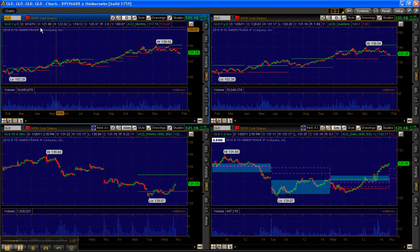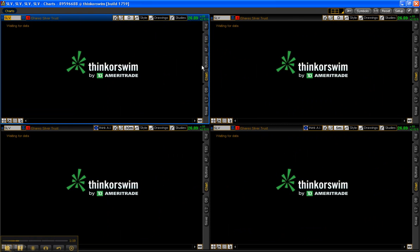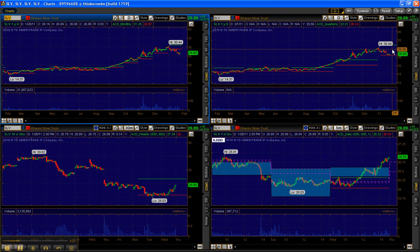Let's take a look at silver, SLV. Same thing. It doesn't get any better. 26.14 was a quarterly low level. 26.03 was the actual low. Again, this is not a level where I would necessarily run in and get long, but if I was short gold or silver, that is exactly where my target would be, and I would not want to be holding a short position anymore. I would be covering that move.